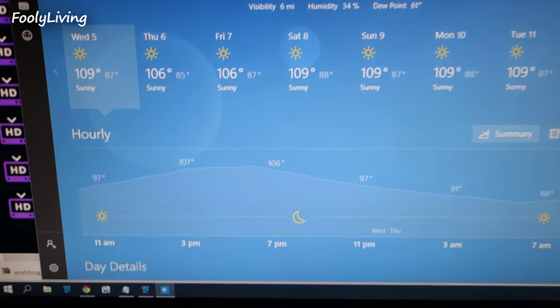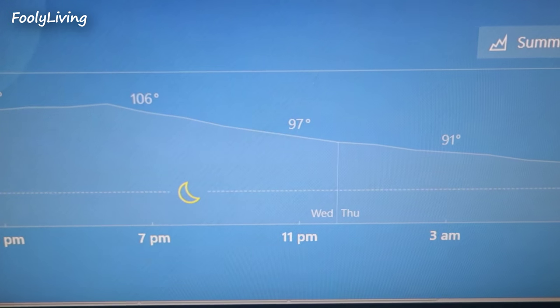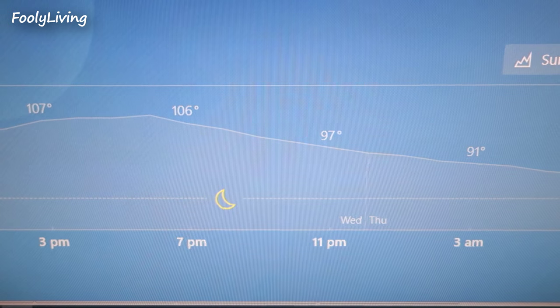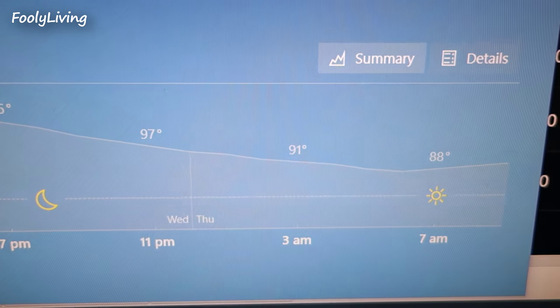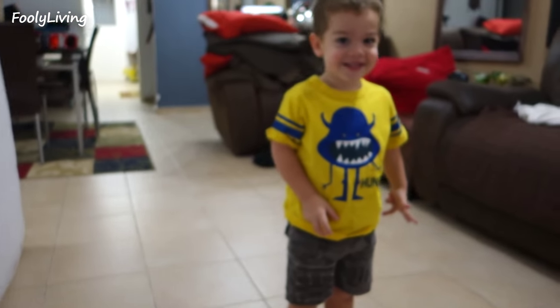It's 9 a.m. Look down here. 3 p.m., 107, 7 p.m., and then 11 p.m. Still almost 100 degrees. 3 a.m. That's nuts. It's crazy. And I don't approve of this. There must be a solution. H-A-A-R-P. What are you doing here?